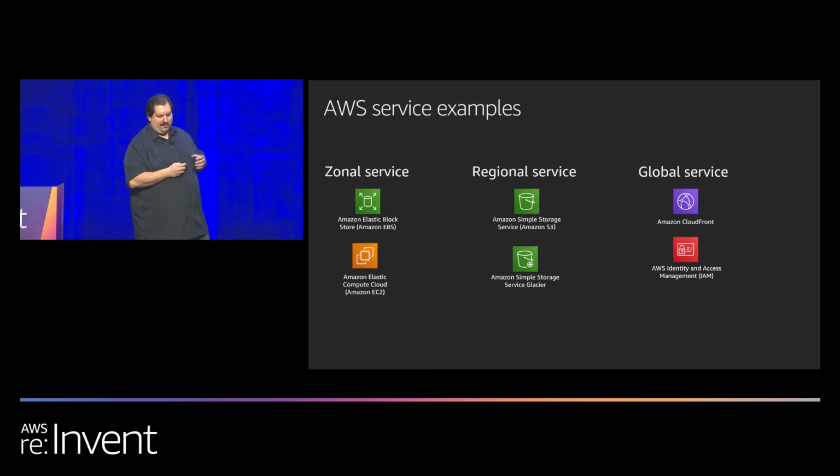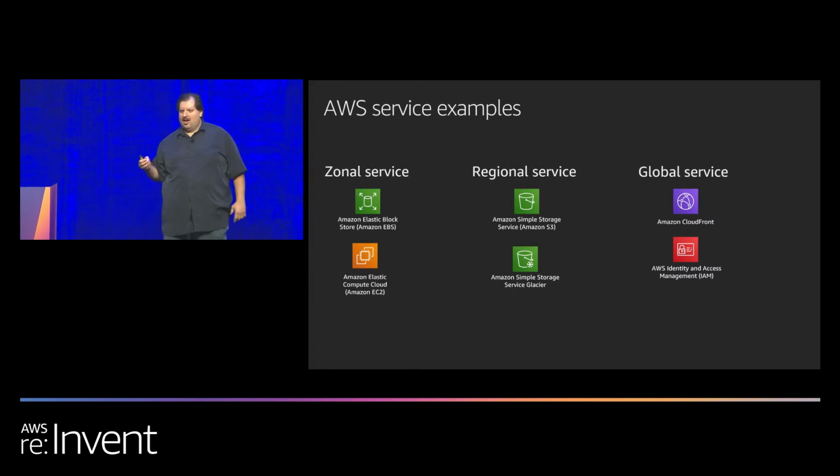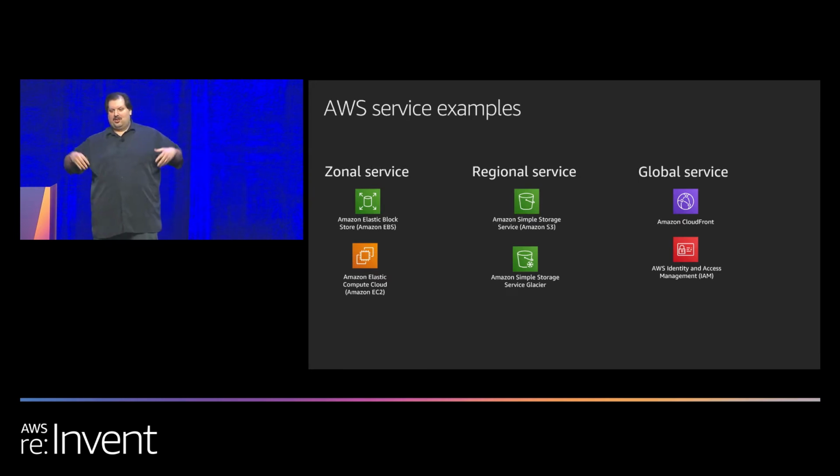Lastly, global services, right? So we look at, the two that I mentioned here is Amazon CloudFront, as well as AWS Identity and Access Management, or IAM. So those services exist outside of just a specific region, and exist across the globe.